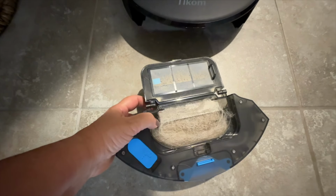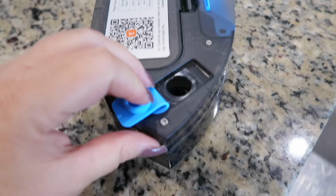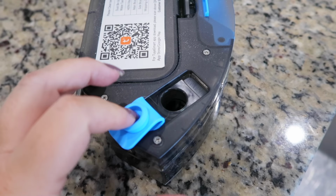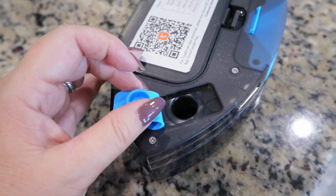Okay, so now I'm going to dump it, and then I'm going to show you how to use the mop feature. Okay, now it's empty. Now I'm just going to go ahead and fill this up with some water. You don't want to put any cleaners in it or anything like that. Just put some regular tap water in there.